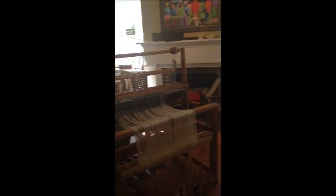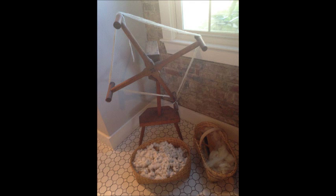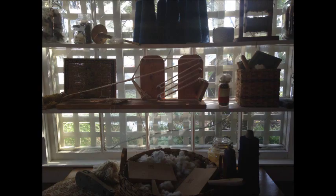Inside the house, on the first floor, 2 of the rooms are set up with many of the tools and instruments used for weaving garments. The women slaves used these to create garments from start to finish. They spun their own thread, dyed their own wool, and sewed their own clothes.